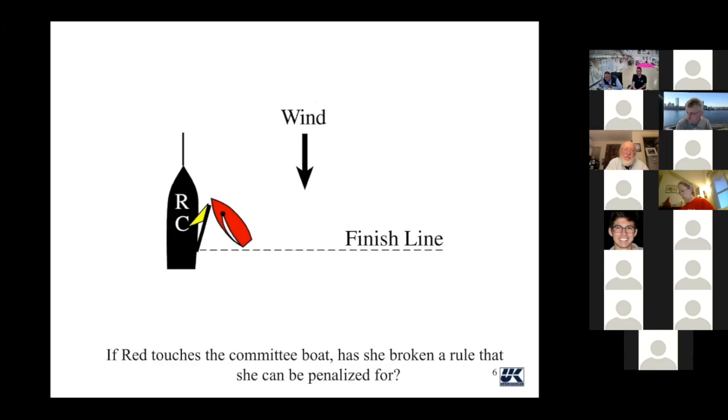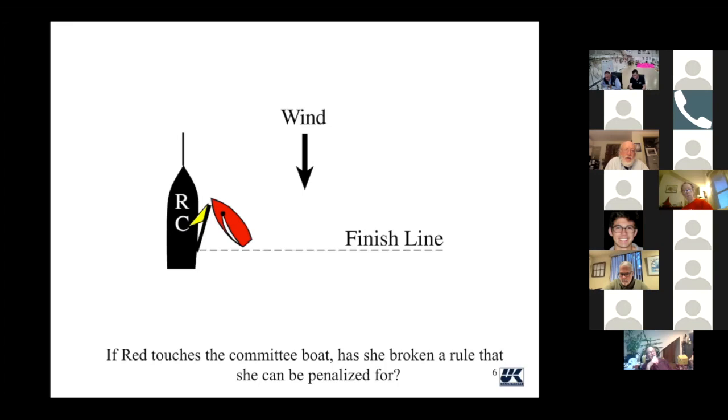You said that the red boat had to completely cross the finish line in order to leave, or she could, as soon as she crossed just one part of the boat, she could go behind the line and it would not be a penalty as long as she didn't hit anything. Is that true? That's correct. Any part of the hull. The definitions of start and finish are quite specific. They're talking about the hull of the boat, right?